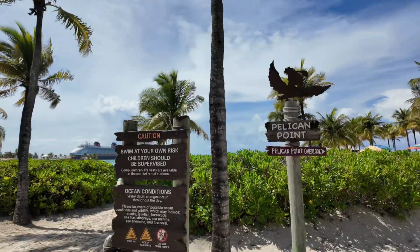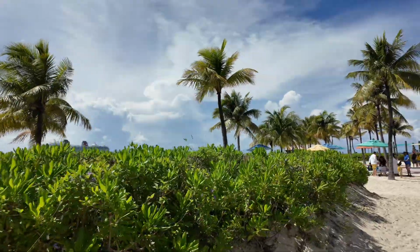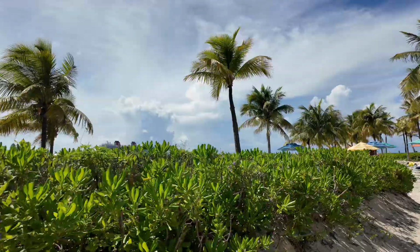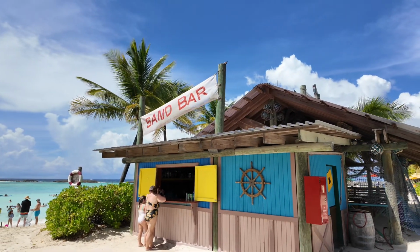And up here is going to be Pelican Point, where you can snorkel, relax at the beach, and have some fun. There's even a sandbar with all sorts of alcoholic beverages they can get.